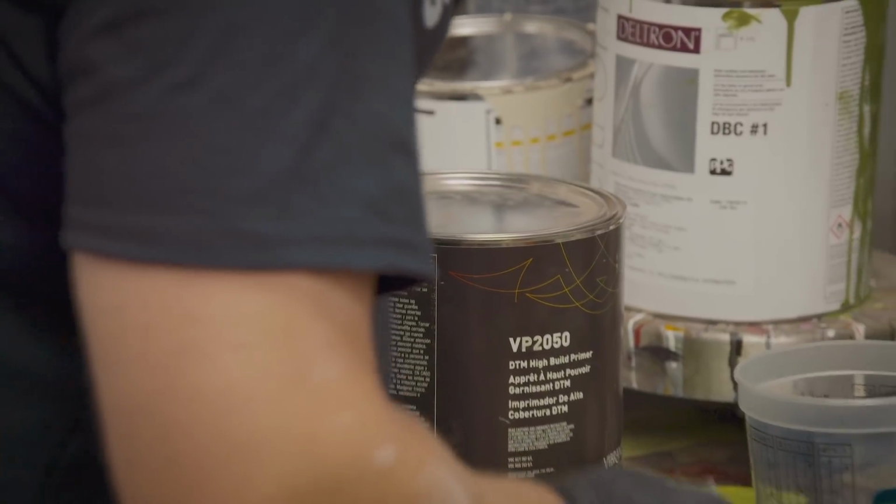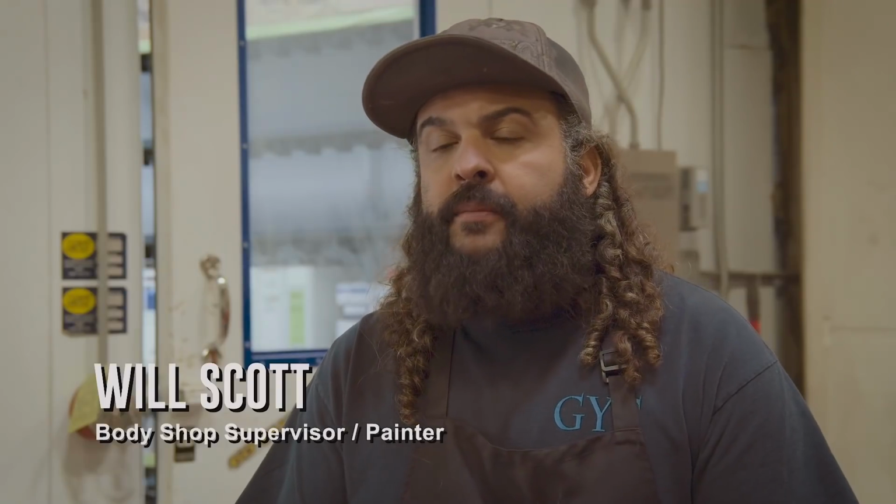Michael doesn't have a lot of experience yet, but it is important to me because I think he's going to be around here for the long haul. So if I can get him priming, get him jamming parts, that's just less little stuff that I have to stop doing.